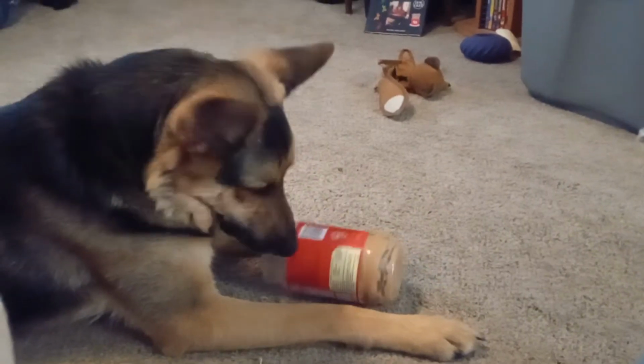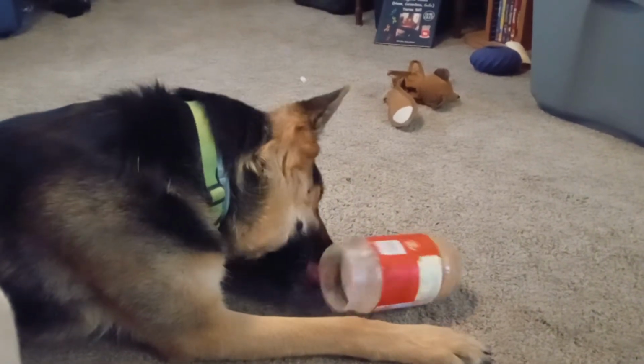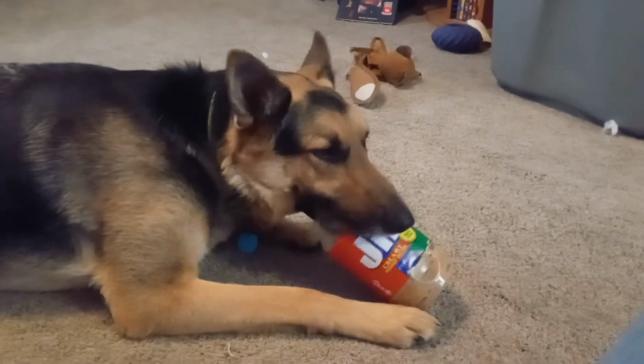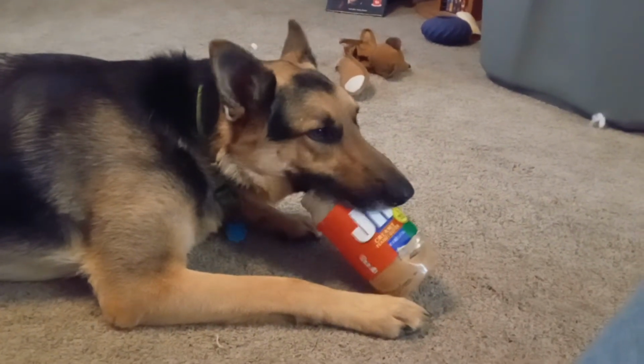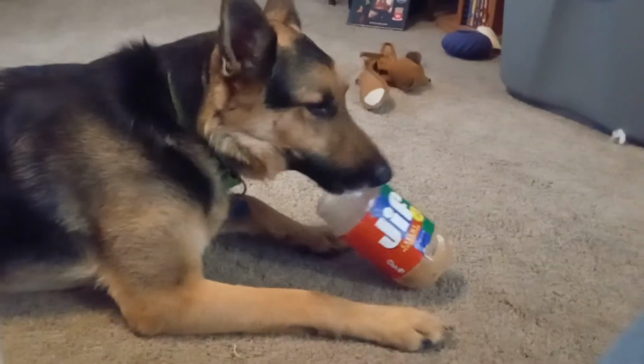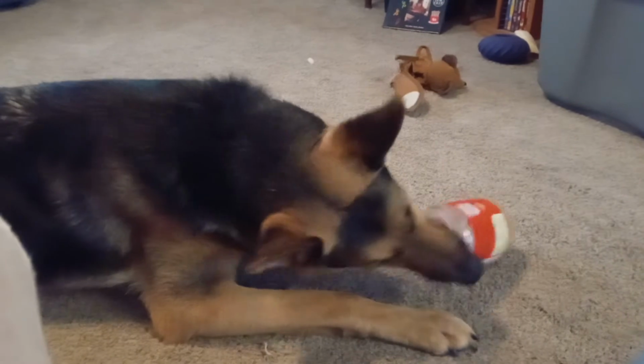Another thing that he loves is when we finish up the ice cream, and I set the container down for him to lick. I know a lot of ice cream is not good for dogs. That's what I've heard anyway. But he licks a little bit of ice cream out of the container. It's no big deal.